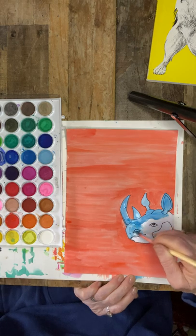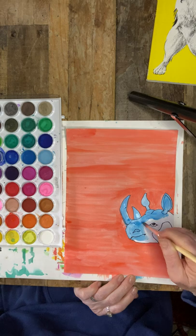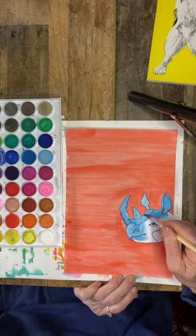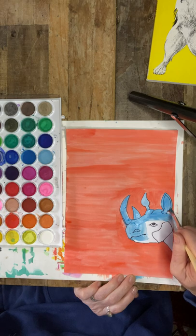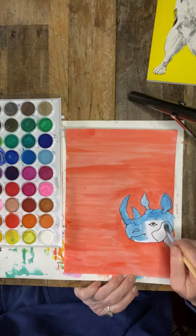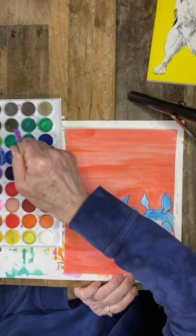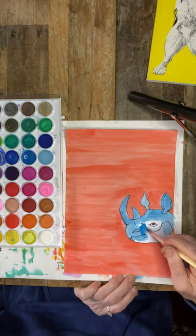And you can go over the nostril. Just be careful not to go over the eye. You really don't need a lot of water on your brush.